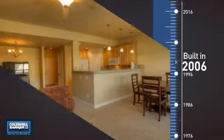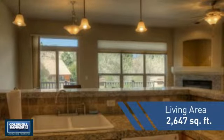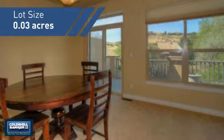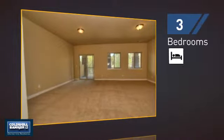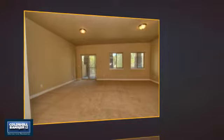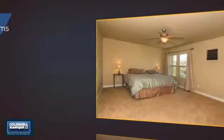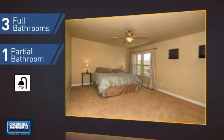This property was built in 2006 and features over 2,600 square feet of space, giving you a spacious layout to play host or kick back and relax after a long day. Inside you'll find three bedrooms, so everyone has a private space to come home to, as well as three full bathrooms and one partial bathroom.